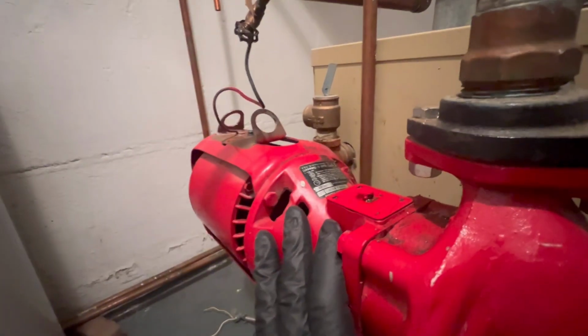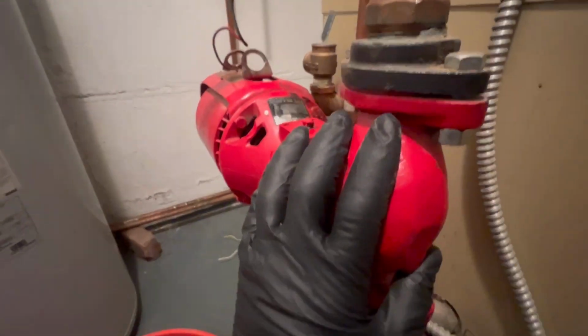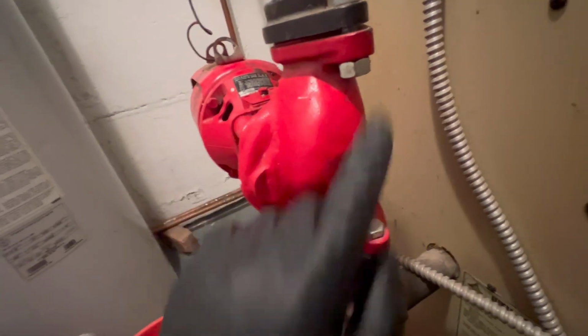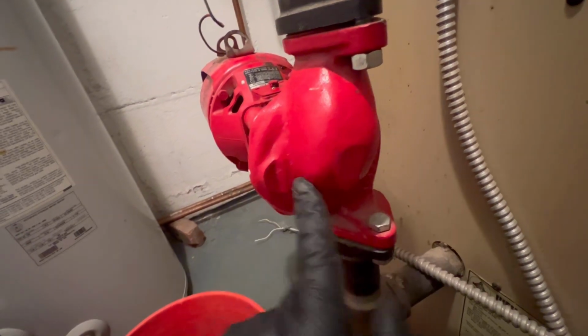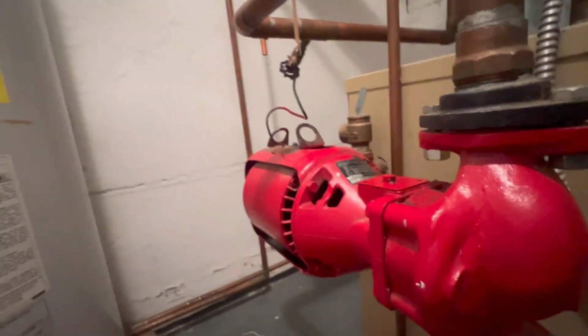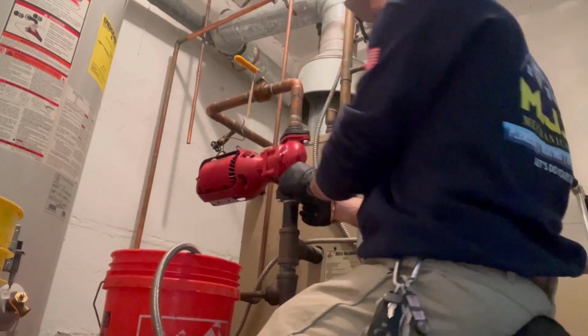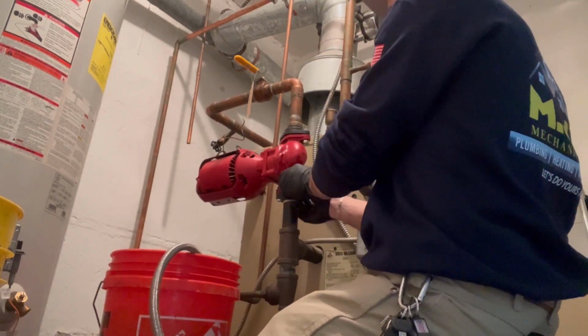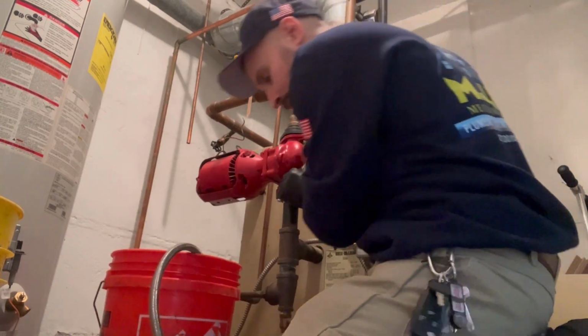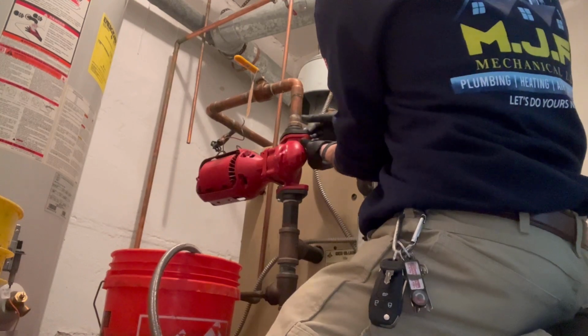This is a 3-piece pump with the coupling, the motor, and the volute. This is called a volute, guys. This is where the impeller sits in. Let's get all this water out of here and let's change this pump. Here we go. All right, guys, we're gonna change this pump now. Nice and easy, okay? We're gonna save the bolts and the nuts, okay? Nice and easy.